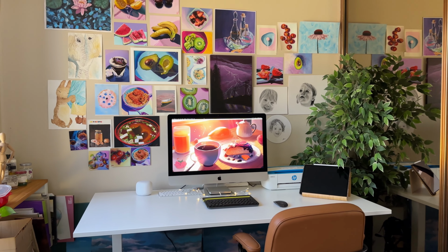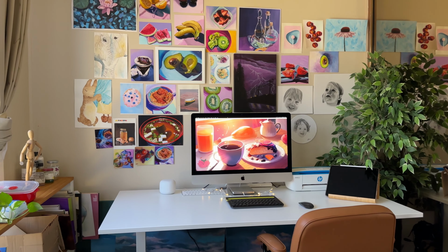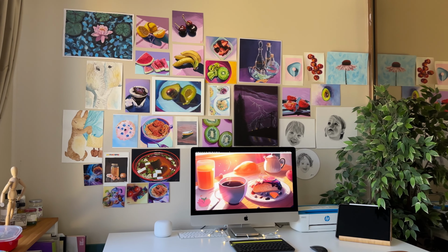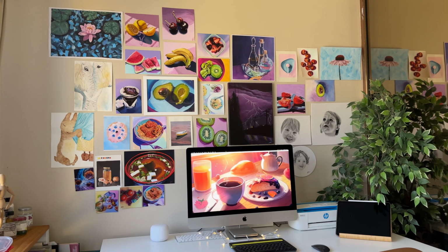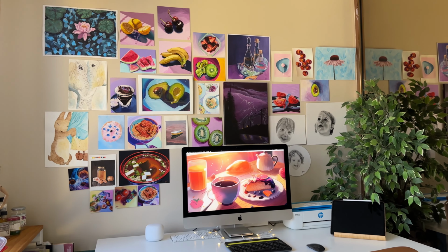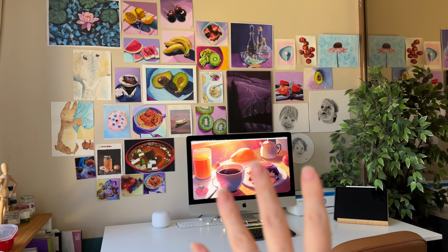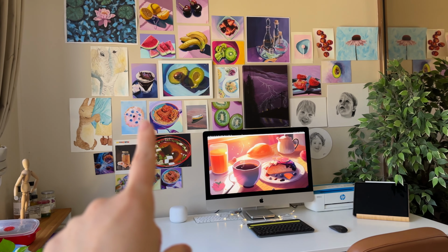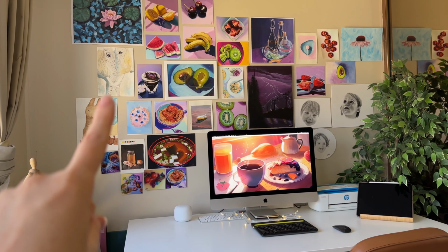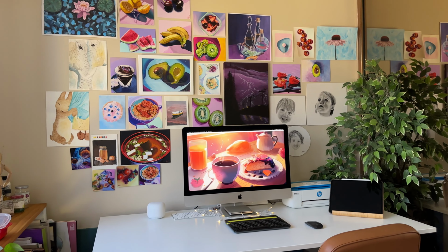Now this space here is where I do a lot of the business side of the art. You can also see that I've got a lot of art up on the wall, things that remind me of how my art journey has changed. You can see that I've done some portraits over here, which I still really love doing. I've got some acrylic, some gouache, some prints of my oil paintings. There's some more watercolor over here. I've even got some from other artists that really inspire me.